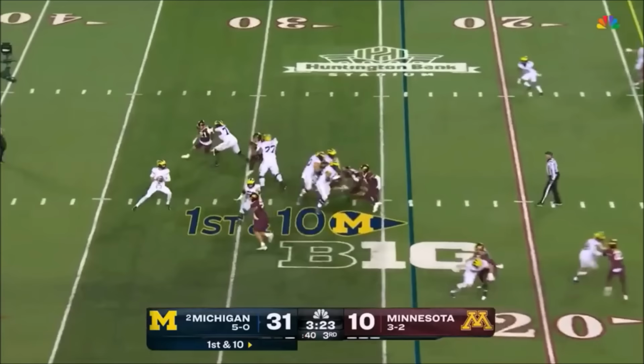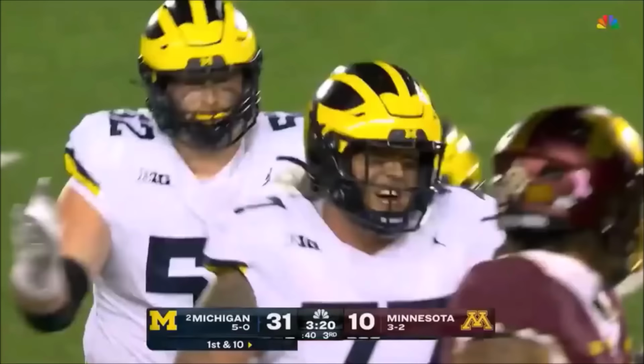Play action for McCarthy. Steps up, hit as he throws. Doesn't matter. Colston Loveland, touchdown Michigan.